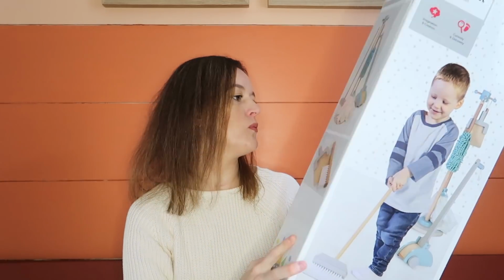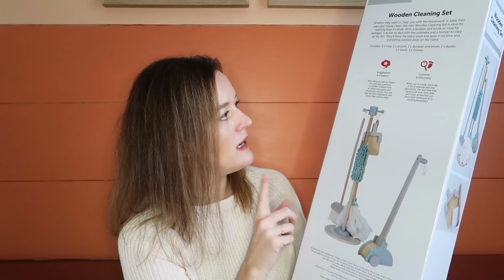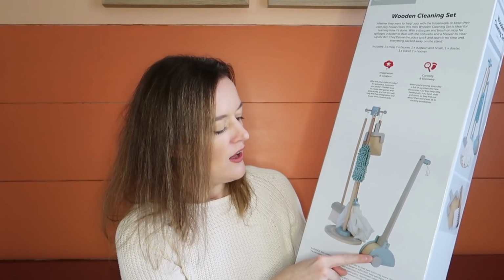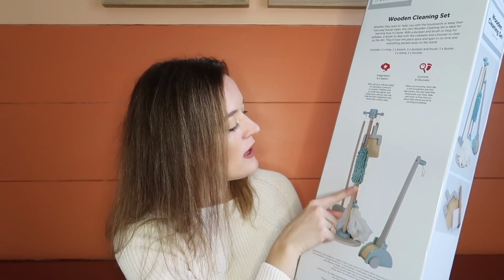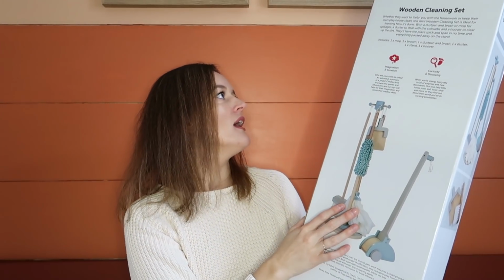It's a cleaning set, and it's a bit more than the Melissa and Doug because it's got a hoover. It also has a broom, a mop, a dustpan and brush and a duster. I just think they're going to love it. So it'll be a joint present. It'll just be standing there on Christmas Day.